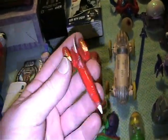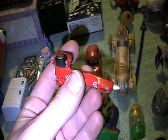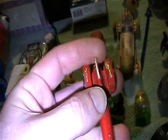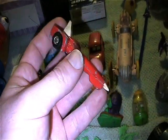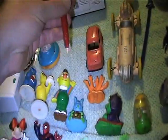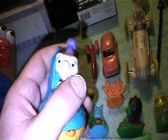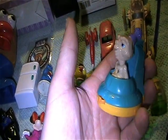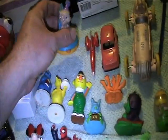This one, I used to have this as a kid. So when I saw it again, I had to pick it up. A little warping on the fin in the back, but couldn't pass it up. Awesome little Hot Wheels car. Found this E.T. as a replacement for the one I had, because the one I had had little chew marks or something on it. So when I saw this, had to pick it up.